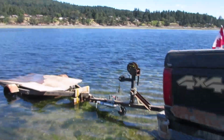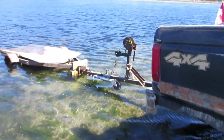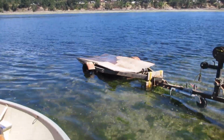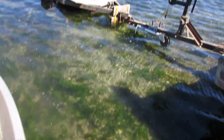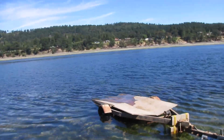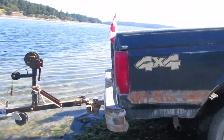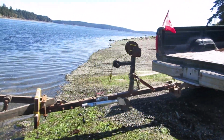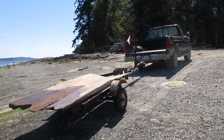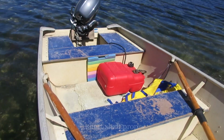Okay, you missed the fun part where Jeff walks out on the shaft there, and I stand there with my feet in the water, and we both push it off, and then I yell, got it, and he doesn't pay attention, and I help him get back into the truck, and now he goes and parks. See you in a minute.